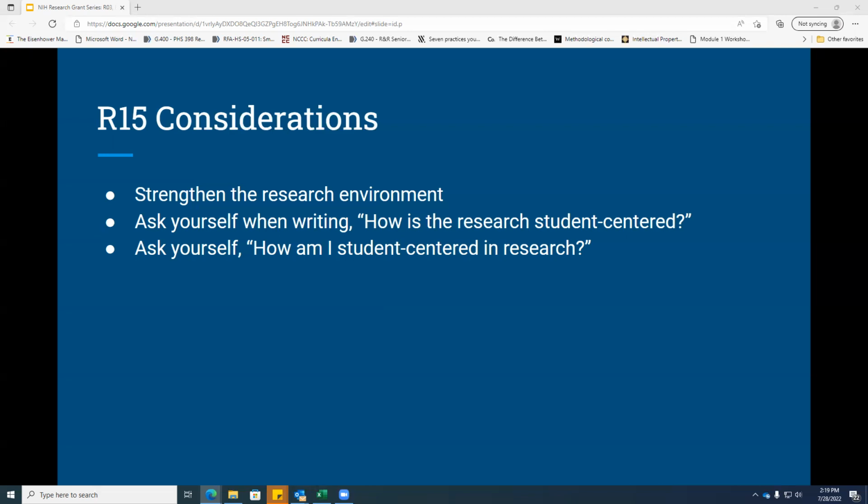So for a few more, what they're going to look for when you're going through the application is how the research is student-centered, since that's a major part of the R15. For AREA, the undergraduate students must be involved, and the research team for the AREA award must be composed primarily of undergraduate students. For the REAP award, that team can be both undergraduate and graduate students, so you don't have to manage a ratio there.